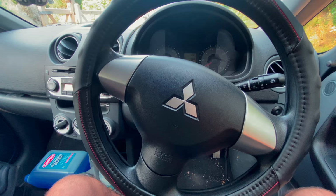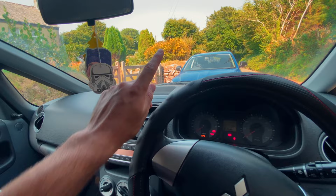Right, let's get the outside of the car cleaned. I'm going to have to pull it into the drive to do that.